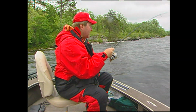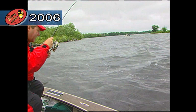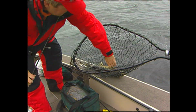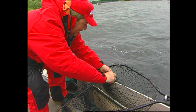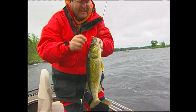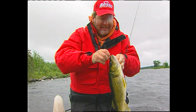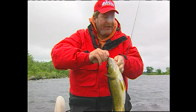Here he comes. Nice rod bend. There he is. Holy cow. Big fat guy. Oh, man. Oh, I like that. When they hit that jig, it's just very distinctive. Boy, look at the girth on that walleye. Kabetogama, we're just seeing more and more of those bigger fish here on Cab. Yeah, I do not mind.